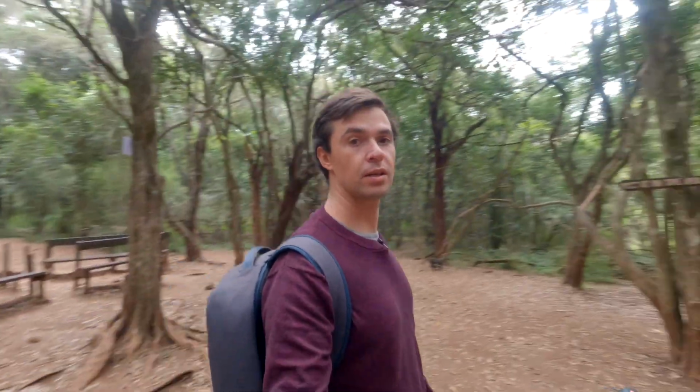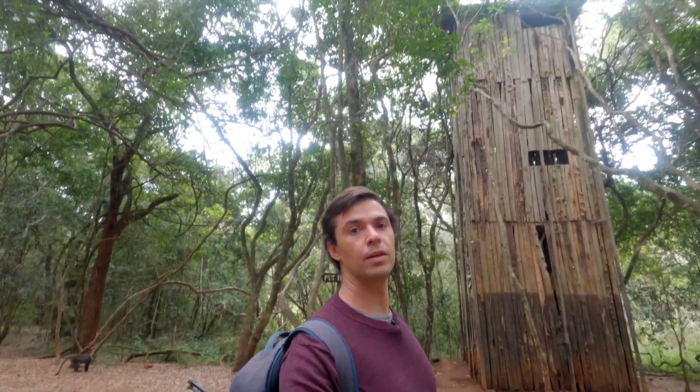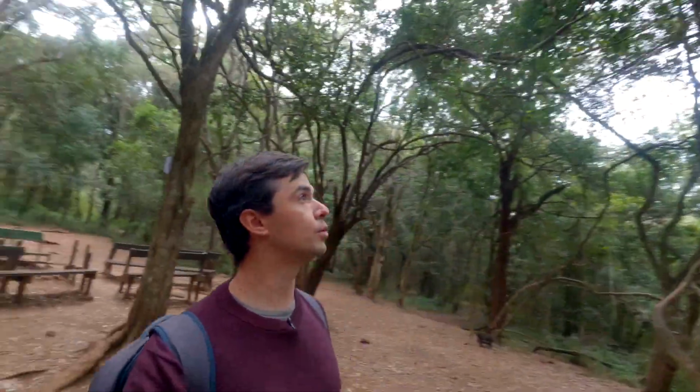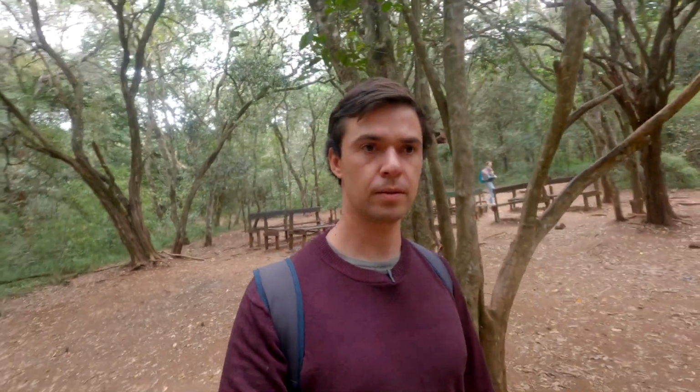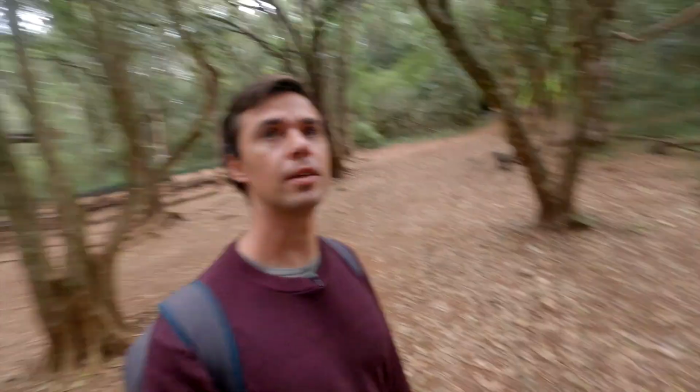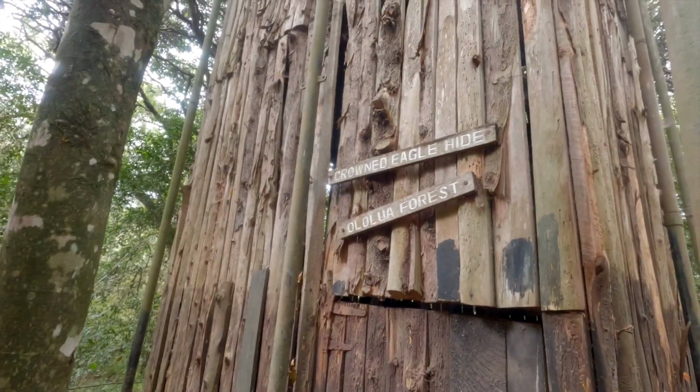And then this, I guess, used to be some sort of bird hide. But it has been locked, and I don't think it's ever going to be fixed. Yeah, it's the crowned eagle hide of Oloolua Forest.